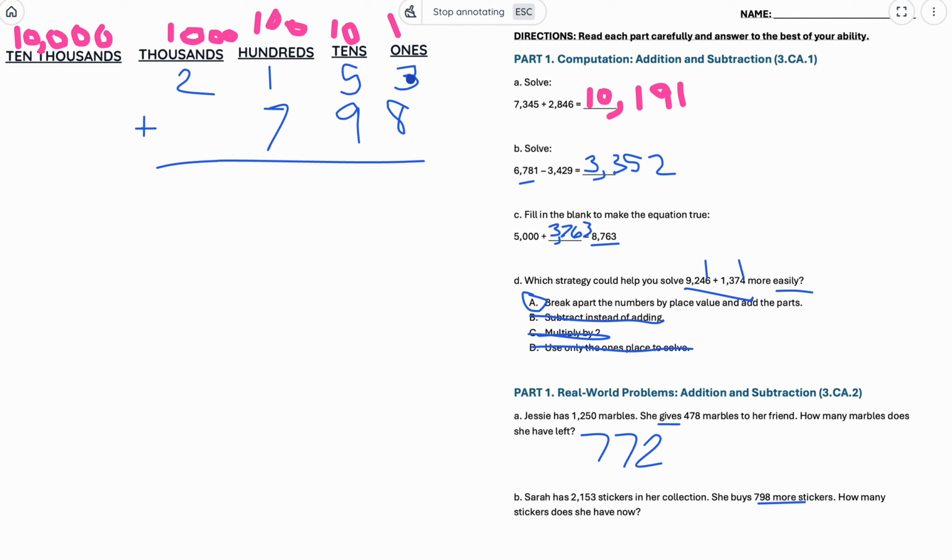So 8 plus 3, 8, 9, 10, 11. My 1 from my 11 goes here. The other one goes here, 11. 9 plus 1 is 10, plus 5 is 15. So the 5 goes here and the 1 comes here. 7 plus 1 is 8, plus another 1 is 9. And then 2 stays the same. And I've got my answer, 2,951.